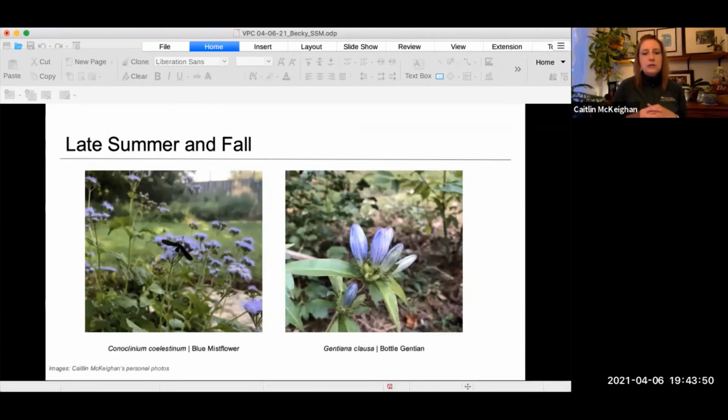So as we get into late summer and fall, this is always kind of a bittersweet time for me because some of my favorite things bloom, but it means that the season is ending. So again, I like to have things that are fun. One of the most fun and weird plants in my garden is bottle gentian, and it's on the right.